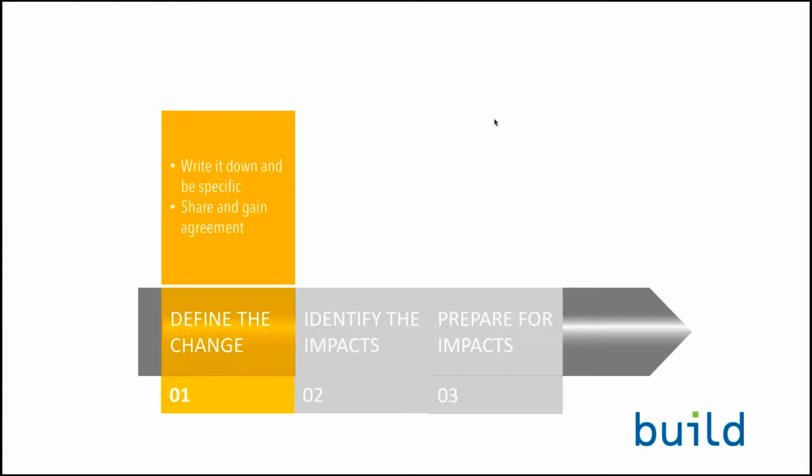This first one, defining the change, I can't overemphasize how important defining your change is. We see so often working with our clients, people have plowed ahead with the change and aren't really even clear on all the components of that change.